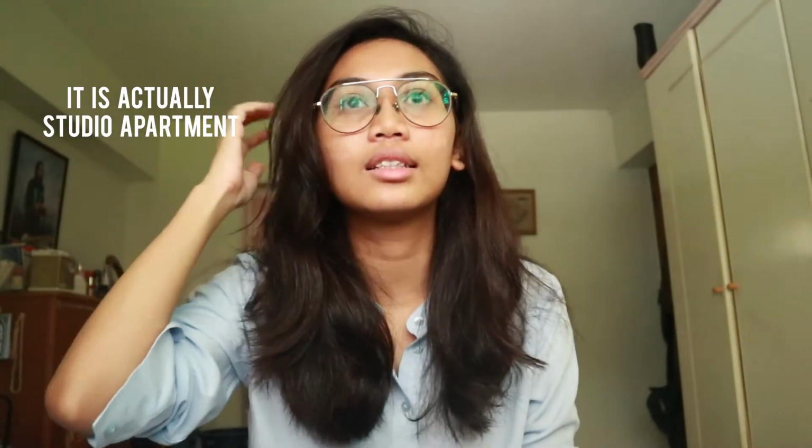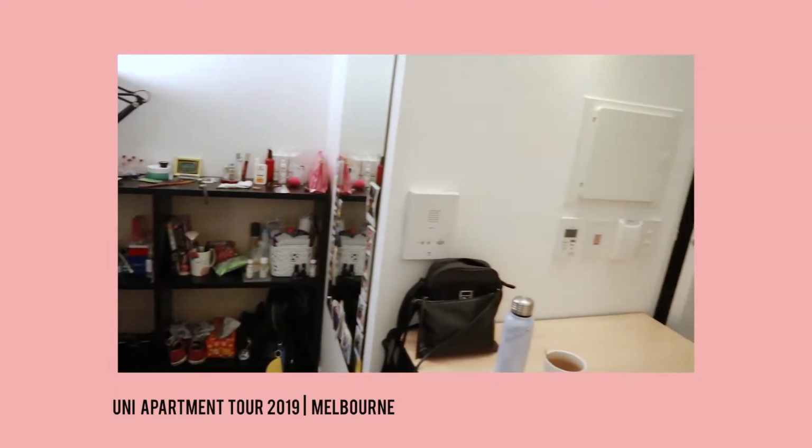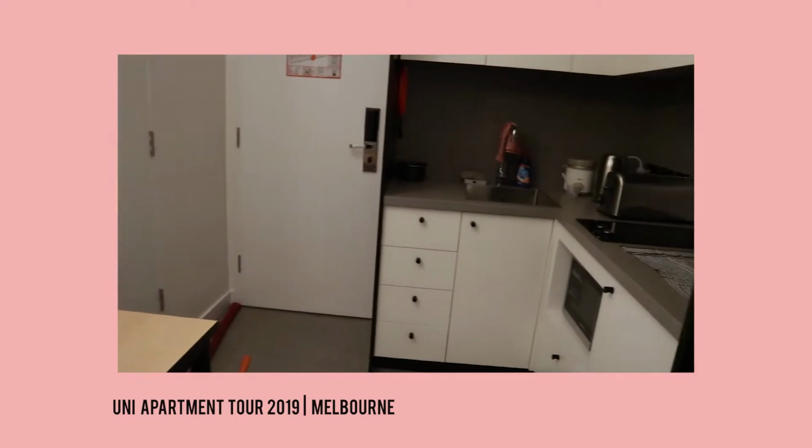For that shared apartment, basically what you have to share is your kitchen, your dining area, and then your living room area, which has the couch, the TV, and obviously the fridge is also shared. And my second apartment tour was a solo apartment. It's the same student accommodation, but I moved to a solo studio apartment. So I have the kitchen, the toilet, the dining room area, TV and bed and everything laid out. You guys can go and see my apartment tour for that.